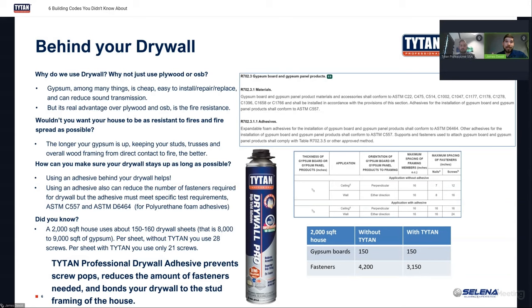And it's a great way to kind of educate yourself on what your house has in it or doesn't have in it. But yeah, in the IRC, and specifically the R702.3 section, which is going to have to do with the gypsum, and it's kind of like the framing of the interior walls of the house, that's going to have the different thicknesses of gypsum board being used. And in there, it'll tell you if it's on the ceiling and it's perpendicular or horizontal, this spacing is required. Or if it's on the ceiling, it can be either direction and this spacing is required. So it gets pretty detailed.